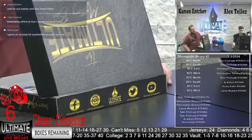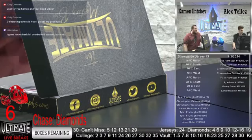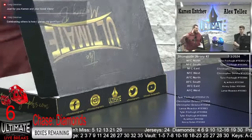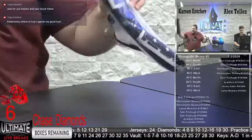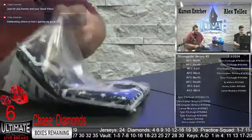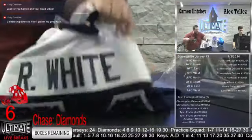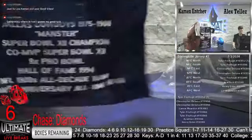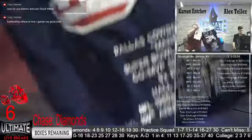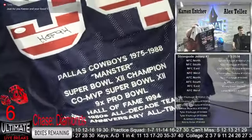I mean, we've had so many great jersey fillers. Yesterday, we had a Daryl Talley Spider-Man jersey. Oh, what is that? It's the 4th of July tomorrow, baby. Let's celebrate America. How about Randy White on the Cowboy American jersey? This is beautiful. And it's a stat jersey on top of that. Dallas Cowboys, 1975 to 1988.